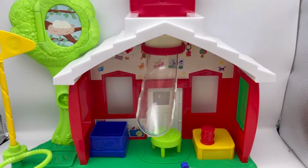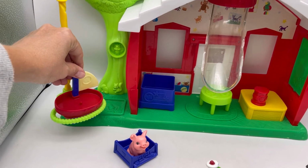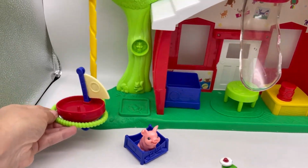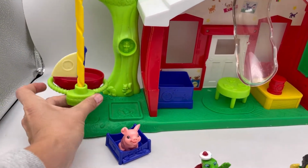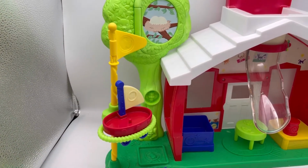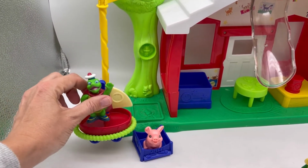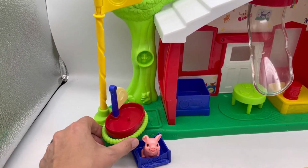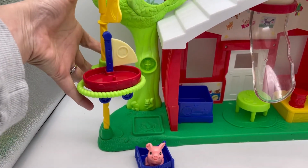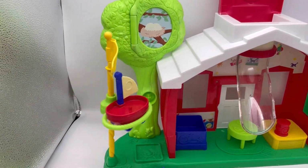But I'm going to show you some features of the playset. So this boat fits right here, and it kind of, let me see. I'm not sure how it works actually. Okay. So you pull it up and then it will go down like that. Nothing too fancy, but you can put the little characters on it. And this is obviously for smaller, younger kids, but you can get DVDs and stuff like that. So it's like a series.